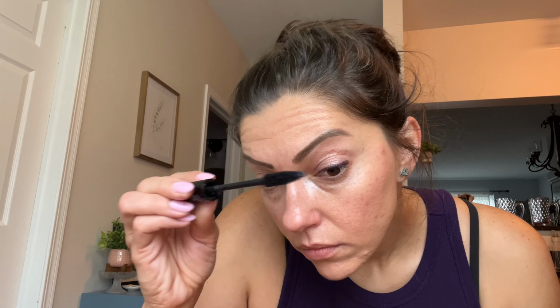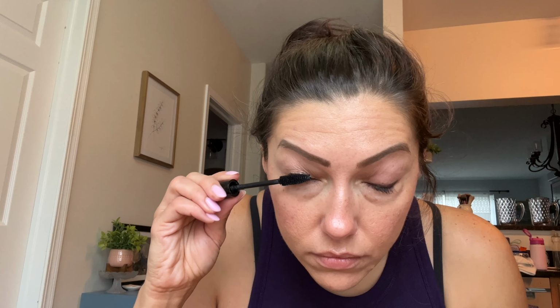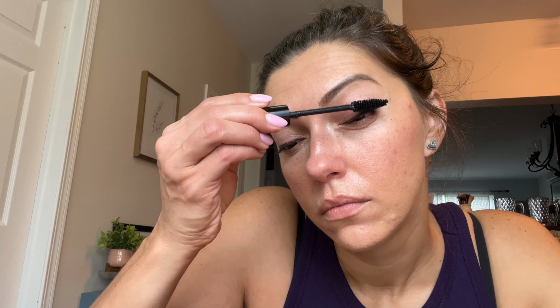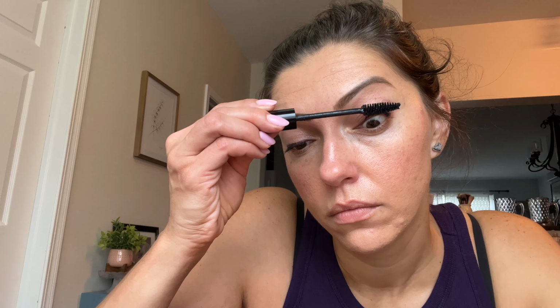Here I am applying the mascara I'm using for the day, which is Dior. I will layer them, I think, but this first layer is Dior Show, I believe the mascara is called. Again, I will link it below, but yes, this is also sold at Ulta stores, and it really does give nice volume, and it's a really dark black color, which I love about it, and it doesn't flake. I feel like it wears really nicely.